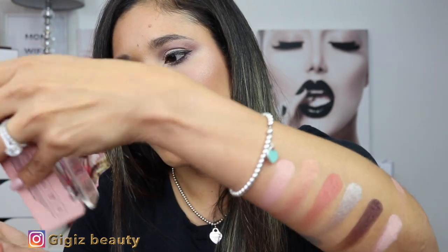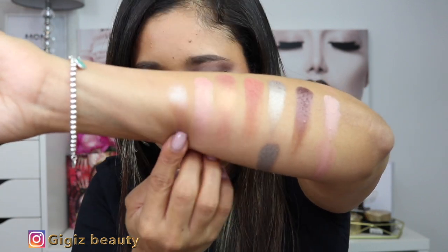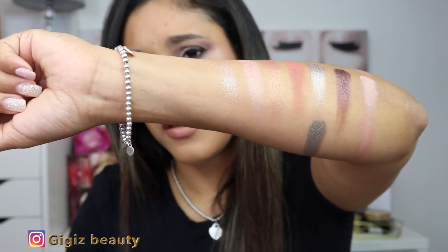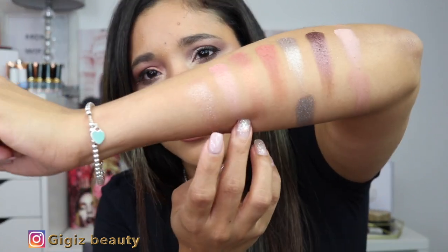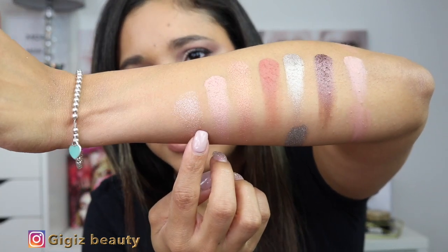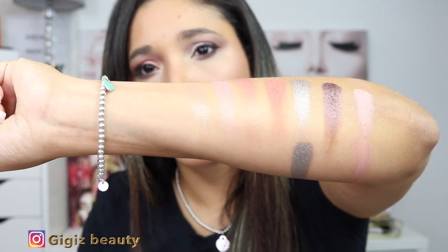And then the first shade in the retrograde, what is this called? Mini Retro is this one, which is just those sparkly diamond kind of shades. So these are the two lined up beside each other. They're really not similar, you guys.